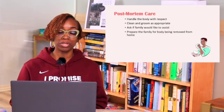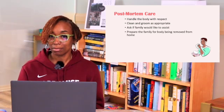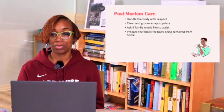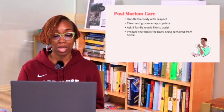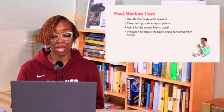And then just to reiterate, I know most of you are aware of this, but when we're providing post-mortem care, handle the body with respect. That's still someone's loved one, and we don't want to toss them around. Clean and groom them as appropriate. You clean them up just as if they were still alive, washing them off and making sure that they look presentable. Ask if the family would like to assist. Sometimes if they're here, they might, but if not, it's okay.